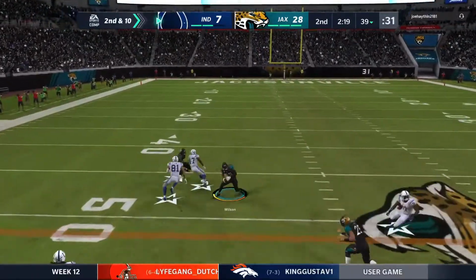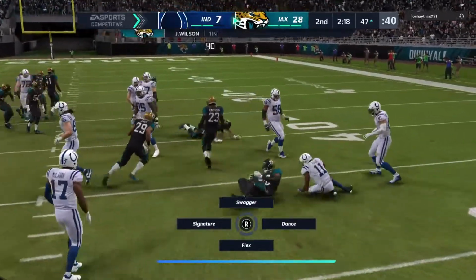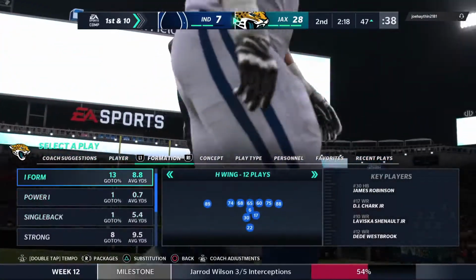Here's Tagovailoa to throw. And for the 4th time tonight, it's an interception. Picked by Jared Wilson. And he'll return this ball across midfield to the 47-yard line.